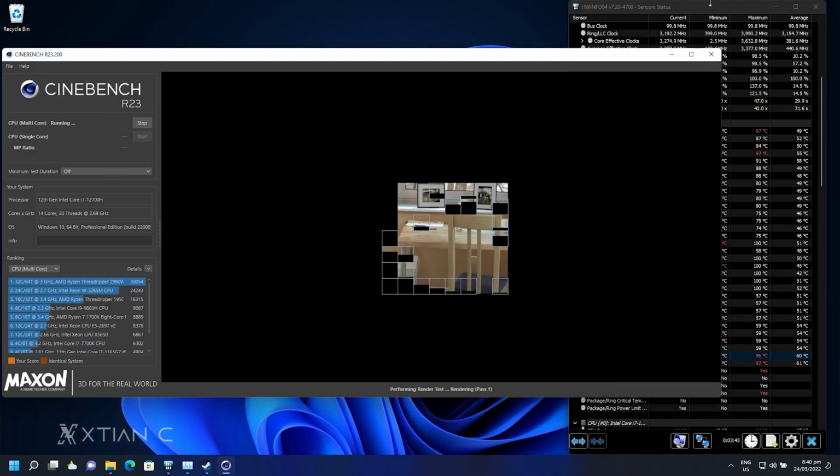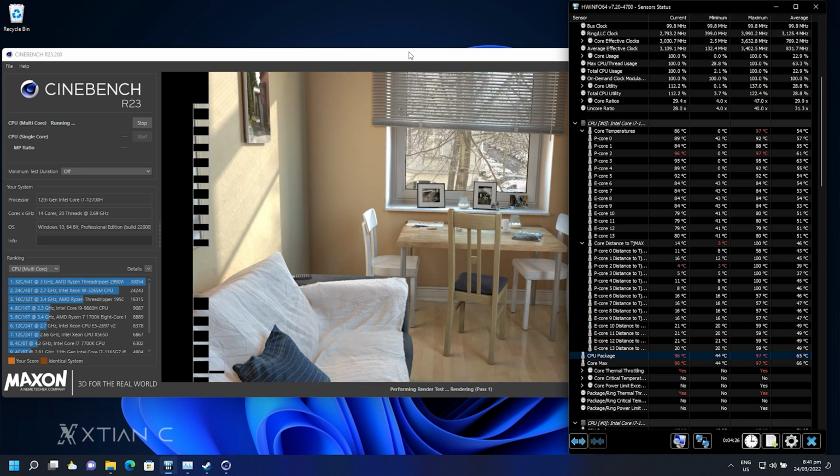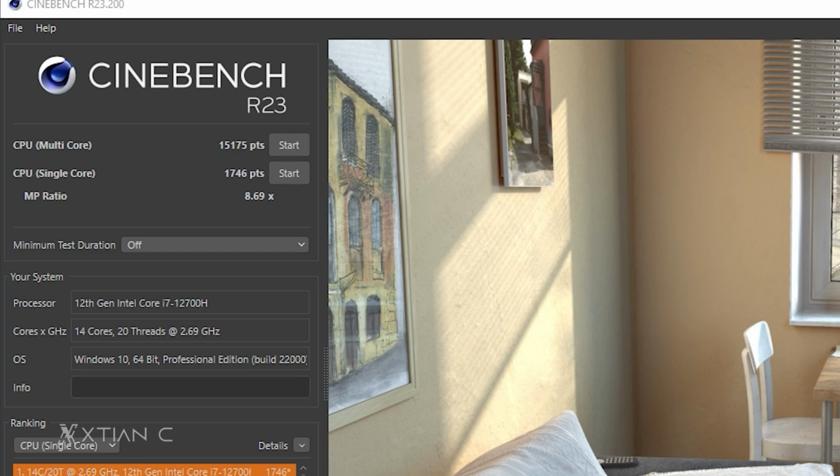I also ran Cinebench quickly to see the potential score, and here we have the scores for the multi-core at around 15,175 points, while the single core has scored at around 1,746 points.